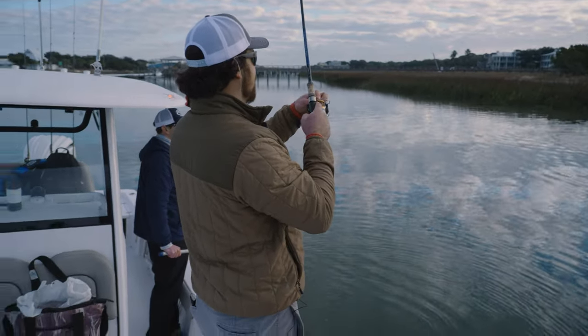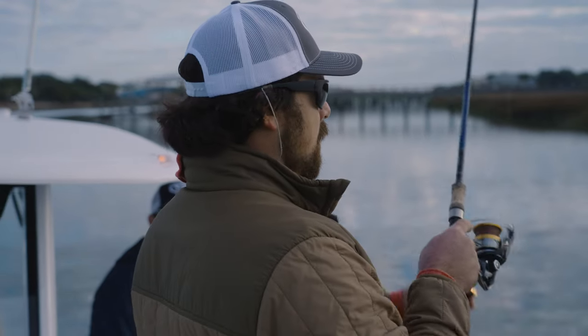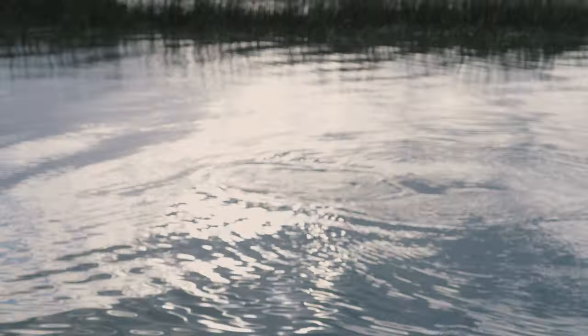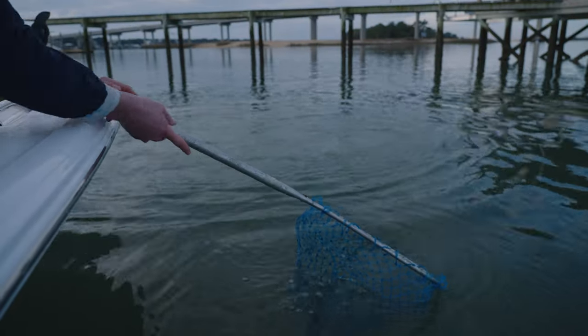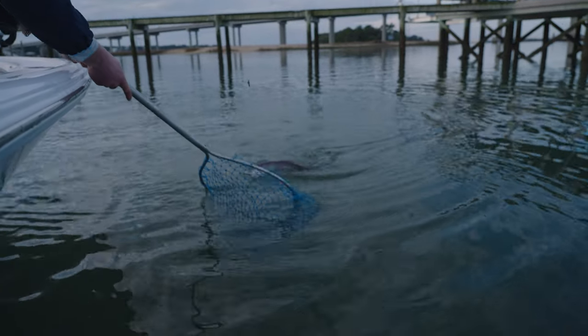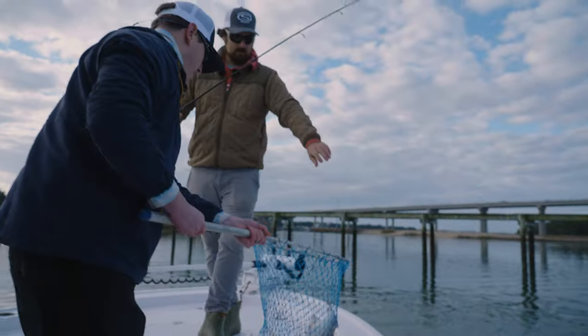Usually these guys in the winter are pretty feisty. He hit it pretty hard, he ate it. Let him run, don't overdo it, just kind of play with him a little bit. Yeah, you see that net? Barely hooked, right in the corner. Right in the corner, just where you want it. Nice. Awesome job, my friend.